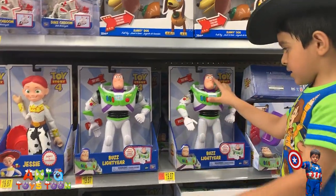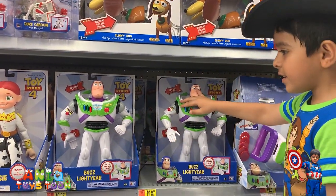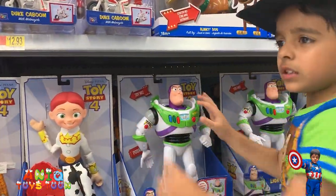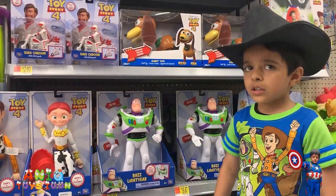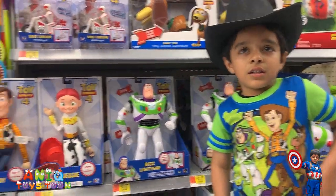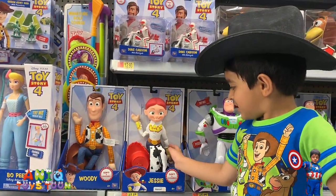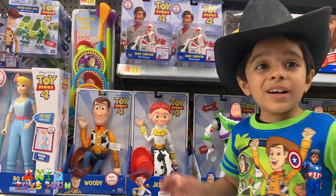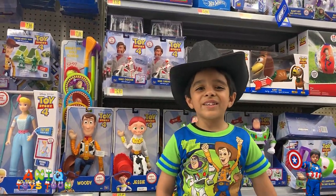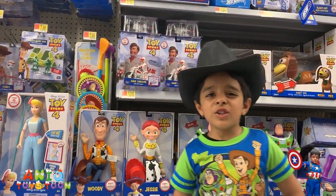And then we have this. What is that, Anik? Do you know? Buzz Lightyear. That's the interactive one. You push these buttons and then it will talk to you. I think it has to have the batteries. It does not have the batteries. Okay. And then we have Jesse right here, and we have Woody next to it. Do you know if he has batteries? That's cool. Yeah, that is cool.